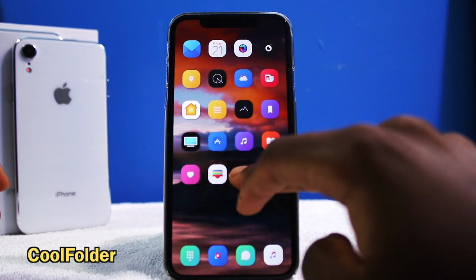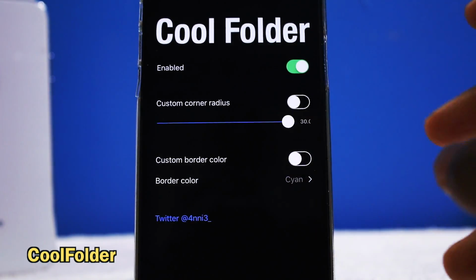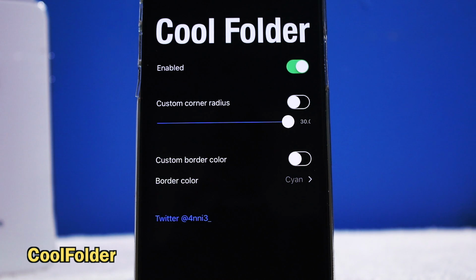And if I launch the settings app, you do have some settings to configure here. If I zoom in again, you guys can see you can change the custom corner radius, so you can make it a little bit curvier. You can change the border color. But I like everything default, to be honest with you guys.